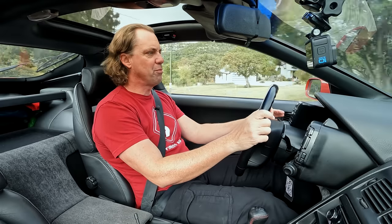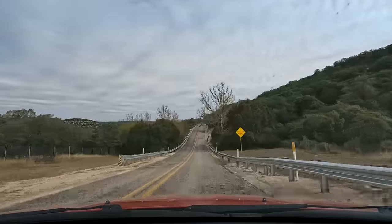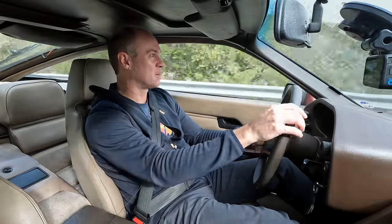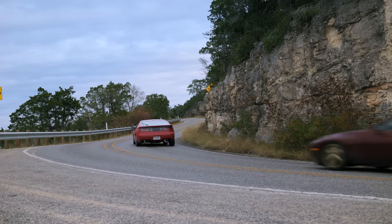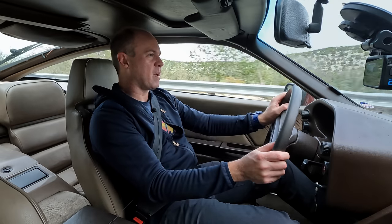I actually wouldn't have a problem if the road surface was better, but it's pretty rough, actually. There's no reason to keep these roads up. It would only encourage higher speeds. This is just like paved gullies.